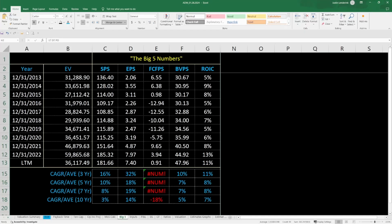So on your screen now, you can see their enterprise value has slightly grown from 2013 to now. It's grown from about $31 billion in 2013 to $36 billion here today. But if we went back just about a year or so, at the end of 2022, the company was worth about $60 billion of enterprise value. So the company's stock, market cap, enterprise value has fallen quite a bit.